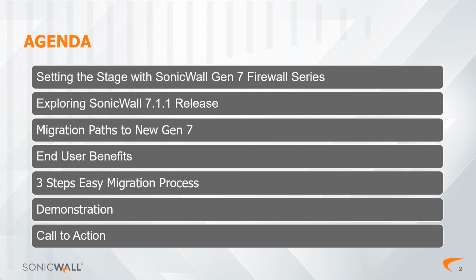In Migration Paths to New Gen 7, we explain the options available when migrating from older SonicWall firewall generations and third-party firewalls. In the chapter End User Benefits, we will delve into the features of the online migration tool and its functionality. And in the chapter 3-Step Easy Migration Process, you will see the step-by-step demonstration of the migration tool itself. Then, the final chapter is our call to action for you to engage with SonicWall representatives, to ask questions, to explore additional features, and to begin a new experience in network security.